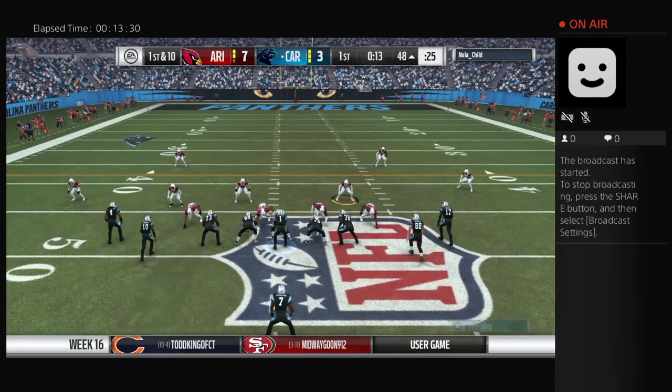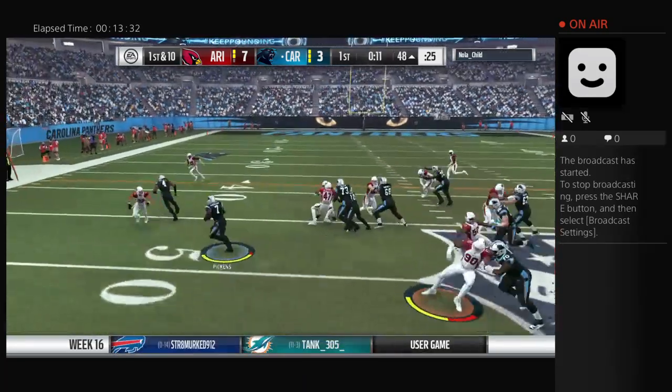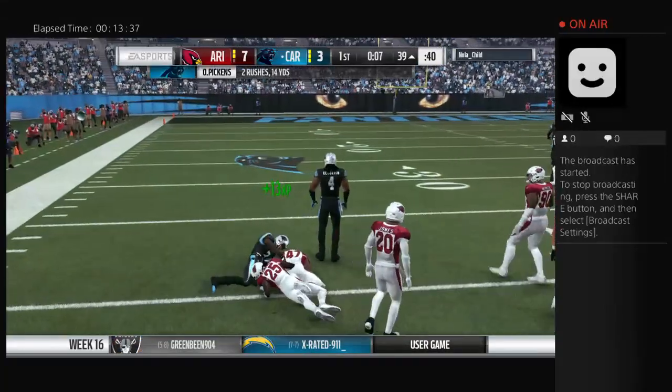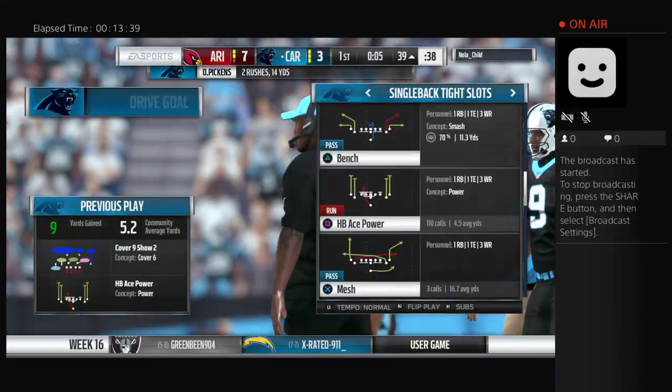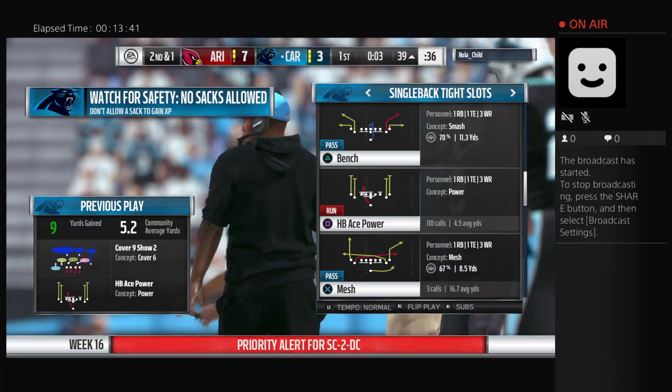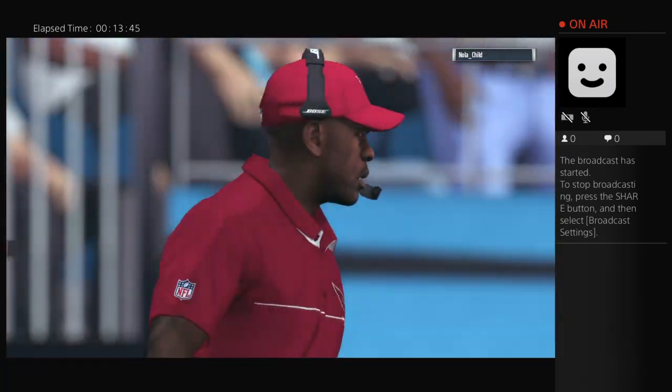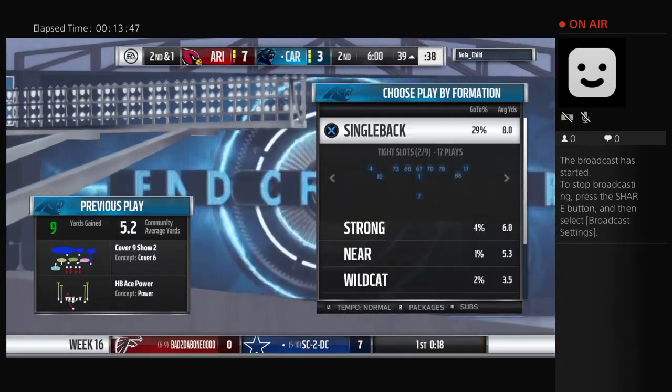And the D-line pinching together must be expecting the run. They'll give it to him right up the gut. Stays on his feet as he's got this down inside the 40 to the 39. 9 yards is the pickup there, and they'll have a 2nd and 1. With my good friend Charles Davis, Brandon Gaudin with you.